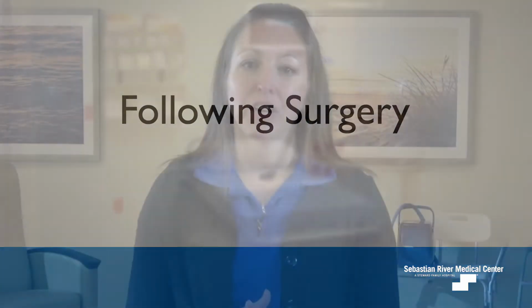Following surgery, you will begin recovery in our recovery area. You will have IV fluids running through your IV. You will also have SCDs attached to the lower part of your legs. That's short for sequential compression devices. Those are sleeves that are wrapped around your calves and inflate one at a time. Those are important because they help prevent blood clots following your surgery. These will only be worn while you're in bed and will be removed once you're up walking.